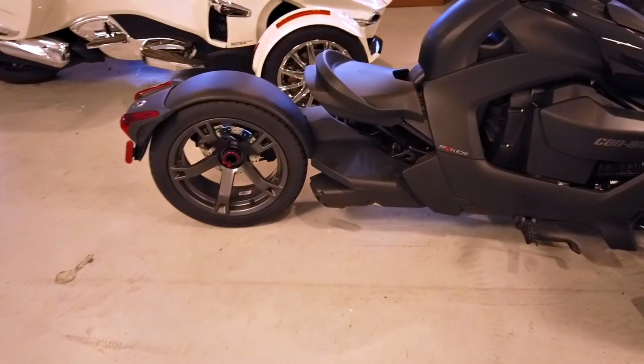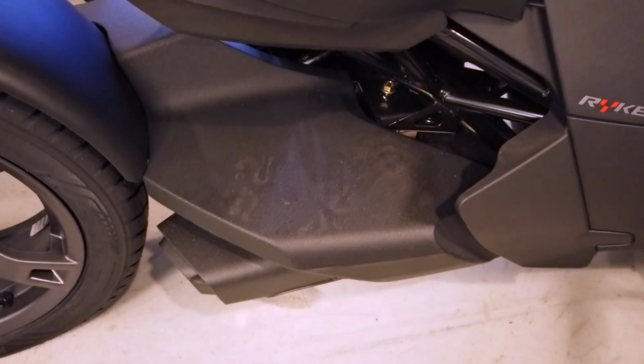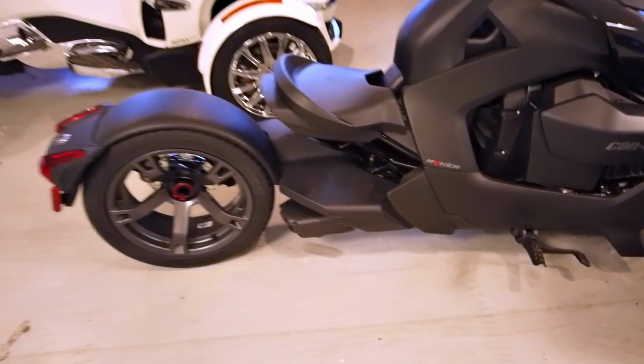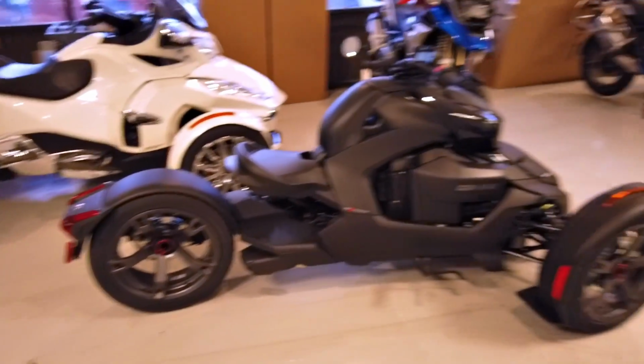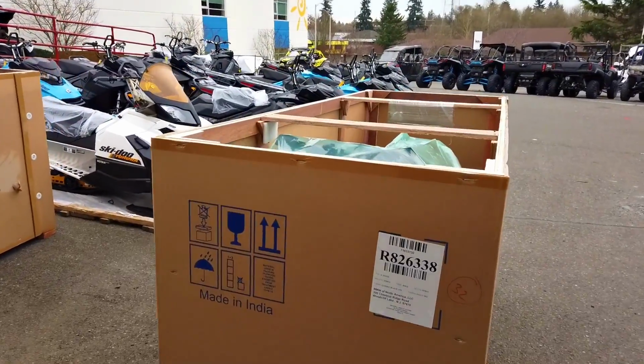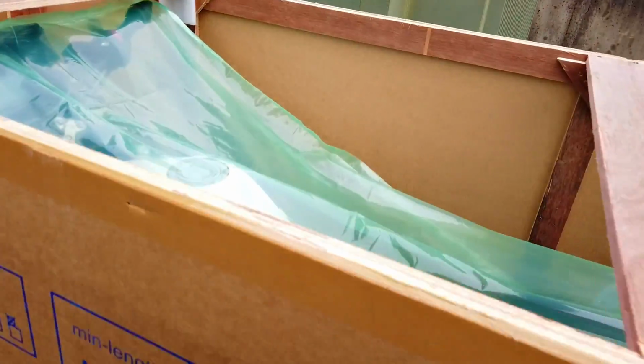See the back swing arm back here? I don't know if this will show up on camera, but there's boot prints on it. Who would think that was a step? Amazing. I don't know if I've ever shown you guys what a GS looks like in the crate. It's all bagged up. These things come from India. Well, I got two of them here.